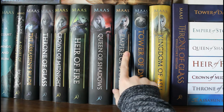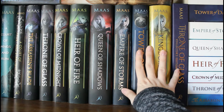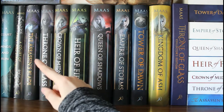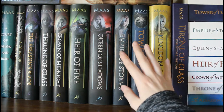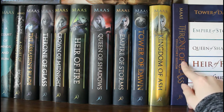This is signed, but actually, no, this may be personalized as well. Sadly, these aren't signed. A Court of Thorns and Roses and A Court of Mist and Fury are personalized, I'm pretty sure, as well. And then, obviously, we have the Collector's Edition of Throne of Glass.